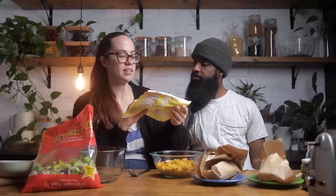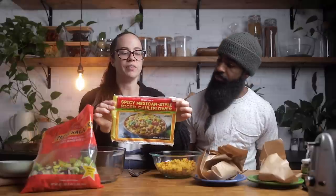So this is Trader Joe's spicy Mexican-style riced cauliflower. It literally took 8 minutes on the skillet. You literally just heated it up, basically. It says that you can add a cooked protein and heat it for a few minutes longer. Trader Joe's has a ton of vegan proteins like soy chorizo, and they have ground meat, and turkey burgers that you could chop up. So lots of different things that you could throw in here and season it. So I thought that was cool.